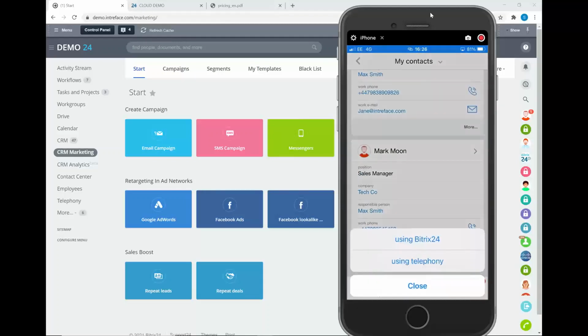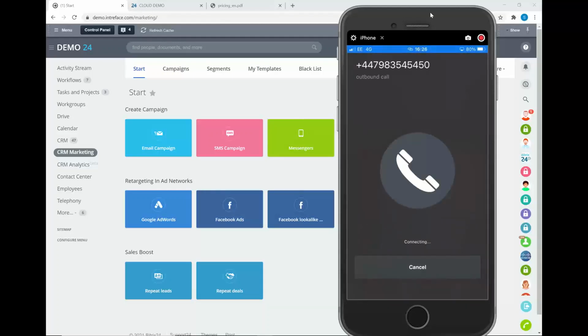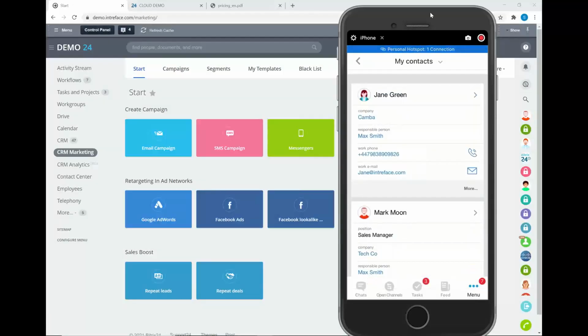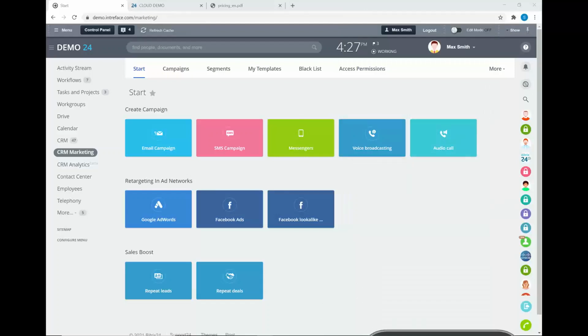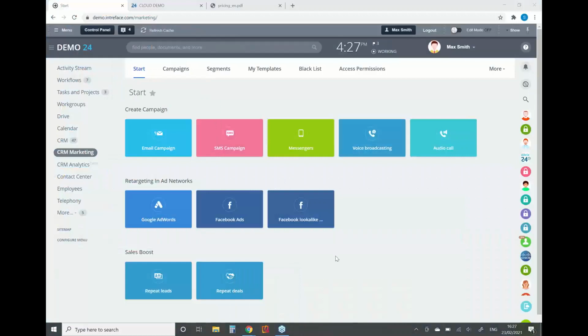And I can then also call directly from this page. So I can use the Bitrix telephony feature and I can call directly from this page. And all those calls can be recorded in the system. So we can see here using the mobile app as well how the telephony features integrate into the mobile device as well. So this is a really useful feature. If you're out of the office, you can use the mobile app to manage your telephony requirements as well. Okay, so that's a quick look there at the mobile application.